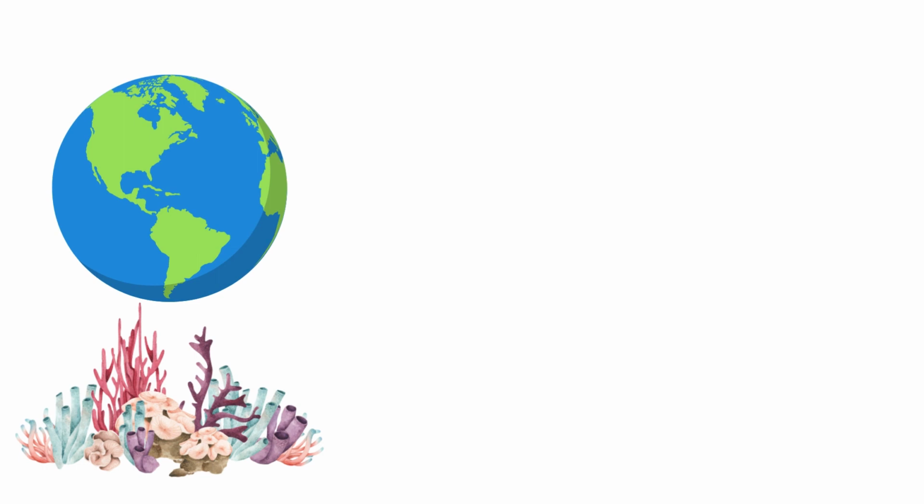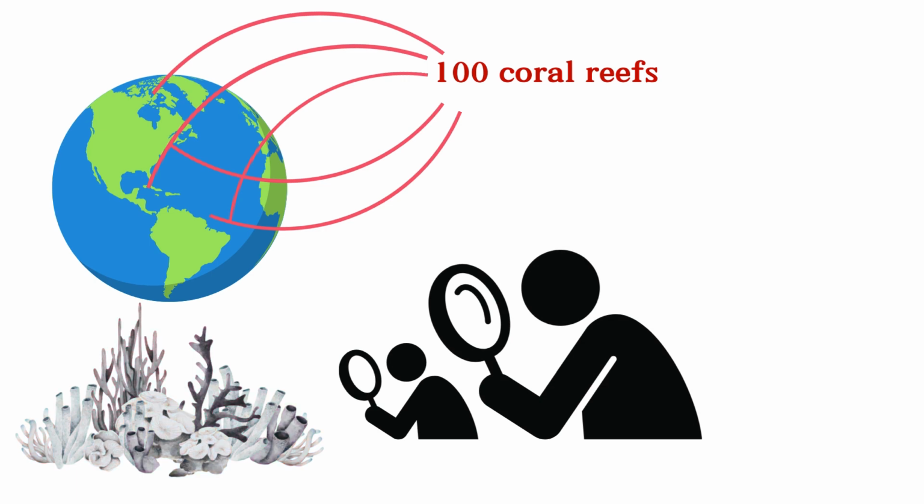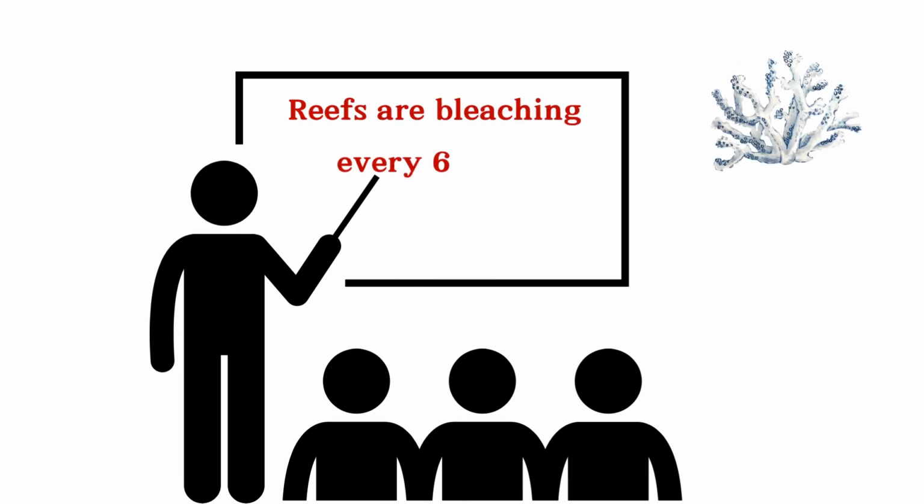Recently, scientists have conducted a global study on how bleaching has affected 100 coral reefs. By combining their own observations with historical records, they were able to assess annual patterns in bleaching from 1980 to 2016. They found the time between successive bleaching events on a reef to have decreased from once every 27 years to once every 6 years.